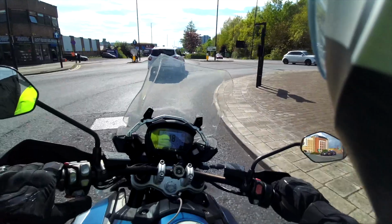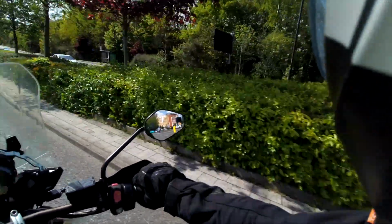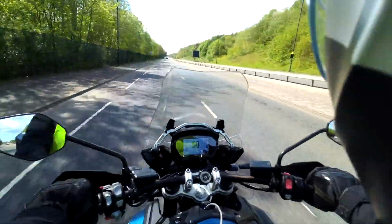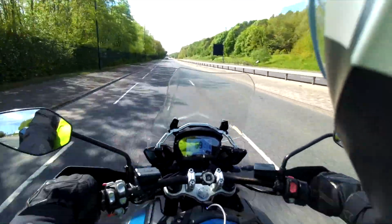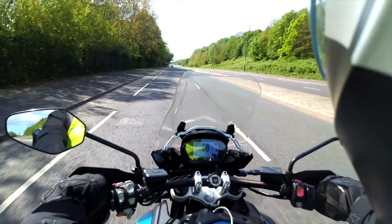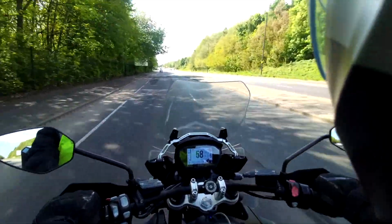Braking feels a little bit stronger, I think. Not that I was going very fast, but it just felt like it was biting a little bit better. Yeah, definitely smoother, just the ride itself. Less vibrations.